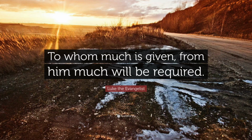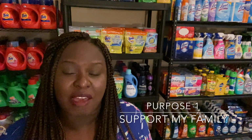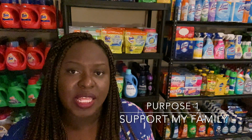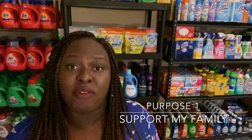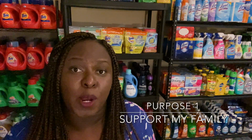I truly believe that having a stockpile is not only a tremendous blessing, but it is also a tremendous responsibility. To whom much is given, much is also required. So I would never amass this many things and not share them with others. With all that being said, my stockpile for me has 3 main purposes. The first one is, of course, to support my family, to make sure that we have everything that we need as far as essential items to sustain us for months, even a year or two if we needed to. That is purpose number 1.